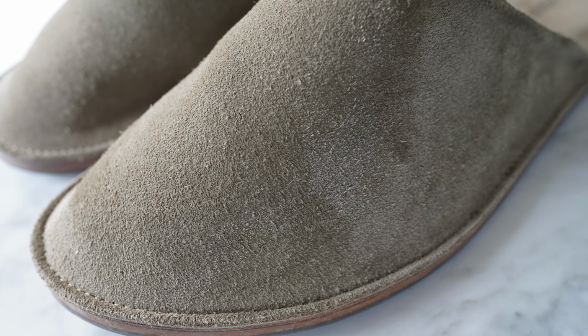Viberg, it's a Canadian company. They're focusing on heritage boots and stuff like that. But they did these slides and I walked in and they were unworn and they were like 45 bucks. If you know anything about Viberg, everything they do is super expensive. I almost had to get them. I haven't worn them outside.